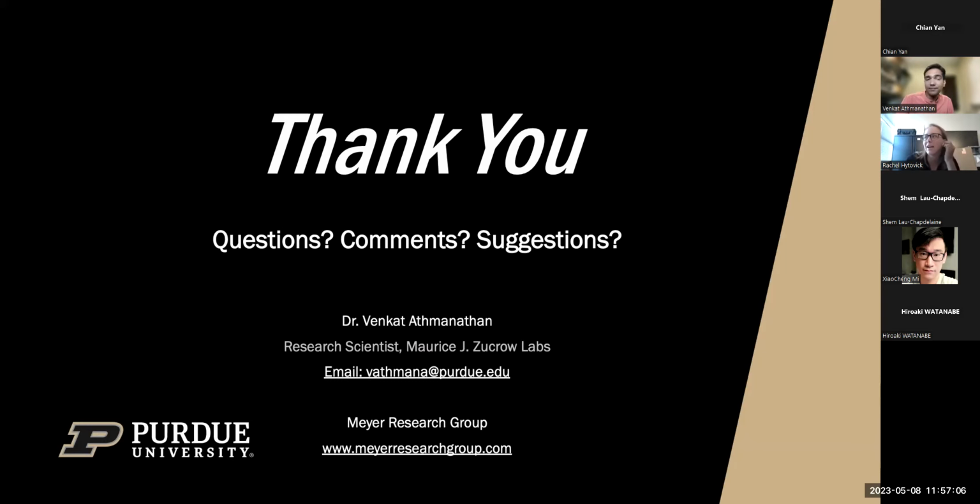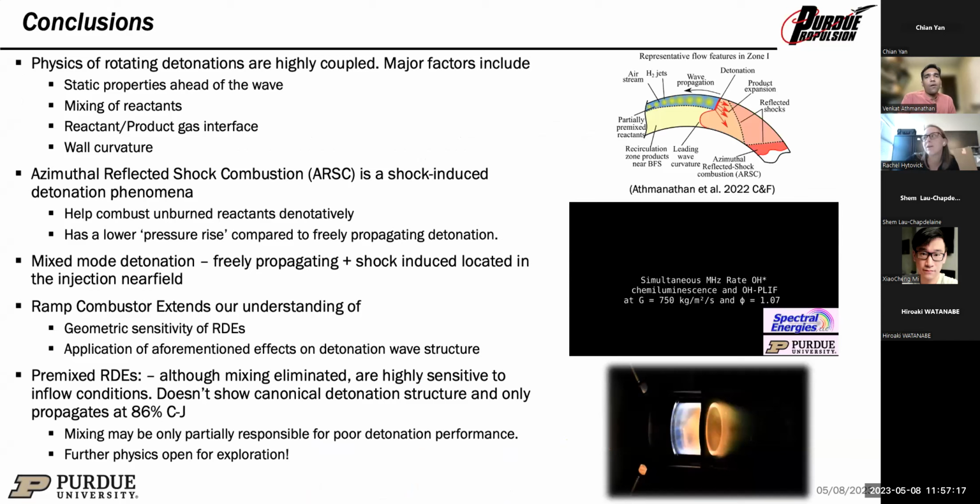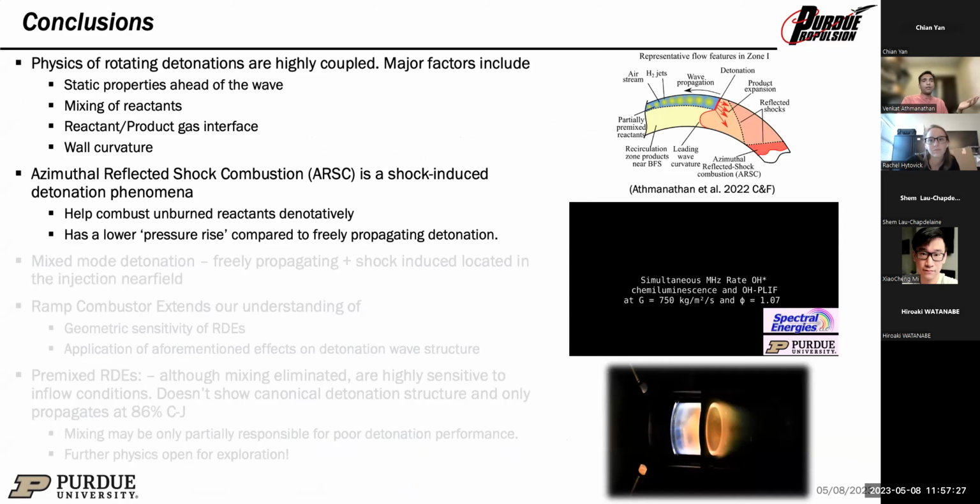So you talk about this trailing edge or this trailing combustion wave. I was wondering if there was ever a time where you would see it not be present, whether it be in the methane air RDE or in a super lean condition. In a super lean condition, if you have a stable detonation wave, for the most part we were able to see this ARSC feature exist. There was no two ways about it.